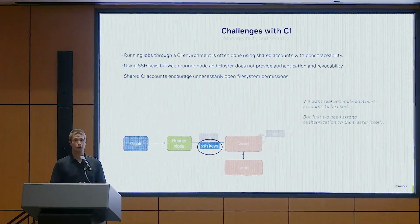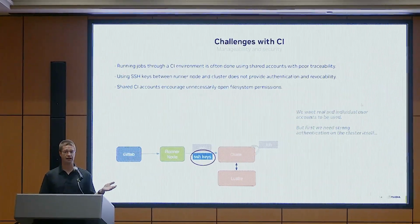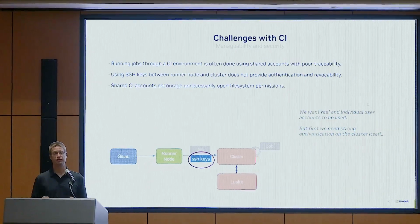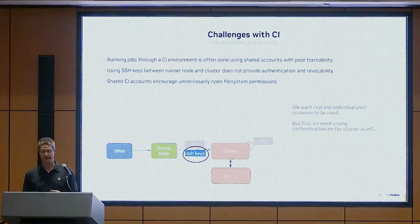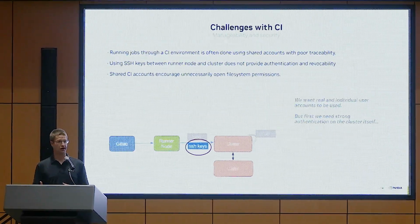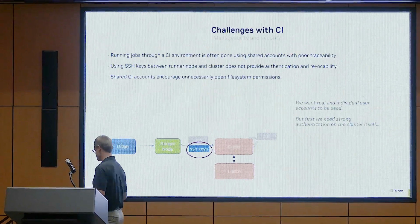So what we wanted to do is really reconcile GitLab, the corporate IT side of the house, with our internal systems, and then provide strong authentication that the person connecting from the outside to run through the CI pipeline was actually who they said they were. So we needed to change our authentication method on the cluster itself, and Aurelien is going to give you good details on how we did that.